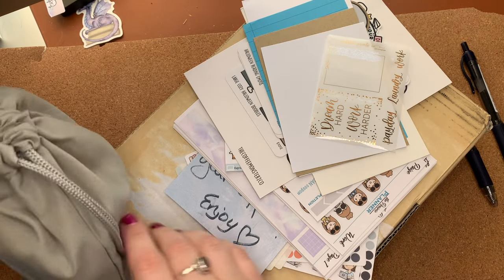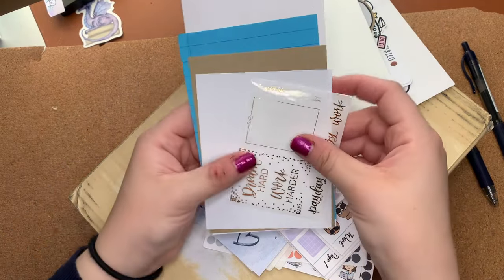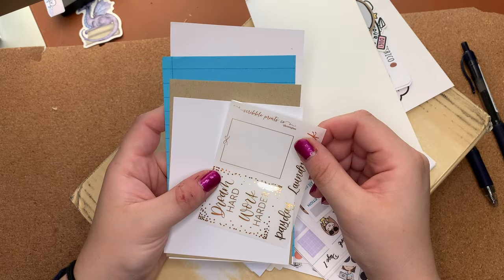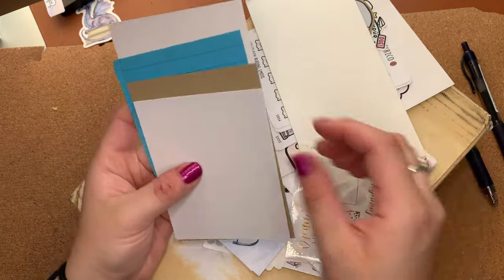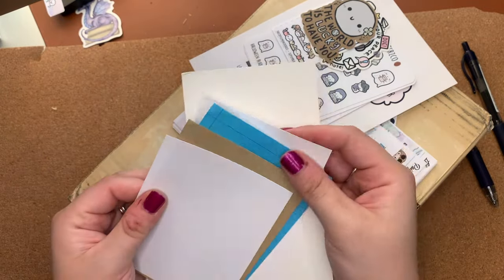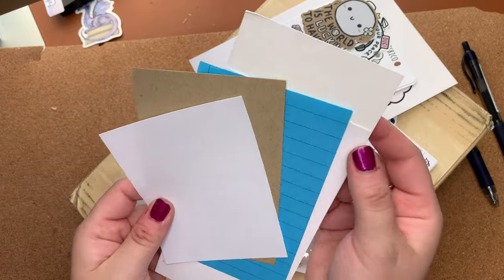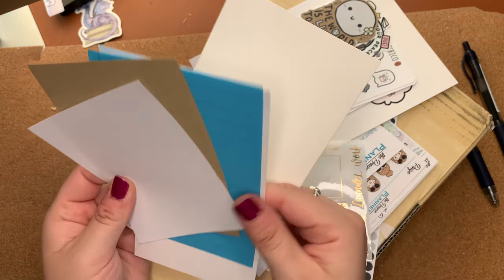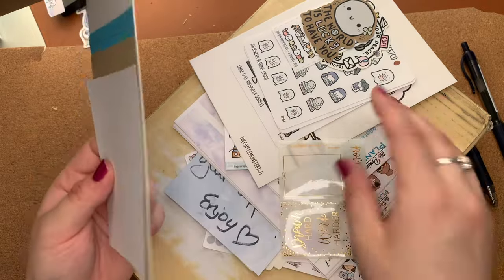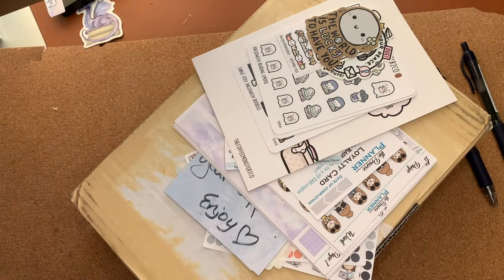And they do send along some samplers of some paper and stickers. So these are really pretty freebies from Scribble Prints Co. But then this was their paper sampler that they provide. So they let you know the kind of papers that you can get in their shop when they make their inserts. I'm not sure. But I got some of that, and then this freebie from them as well.